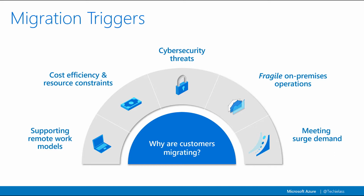However, regardless of your motivation or your industry or your company size, when you embark on one of these migration projects, there are a bunch of stages that you need to go through. And that's what we want to focus on today. We want to focus on those migration stages.